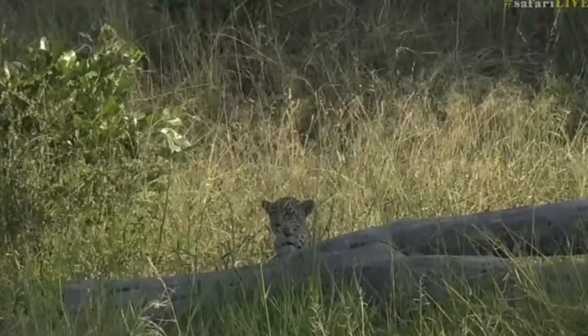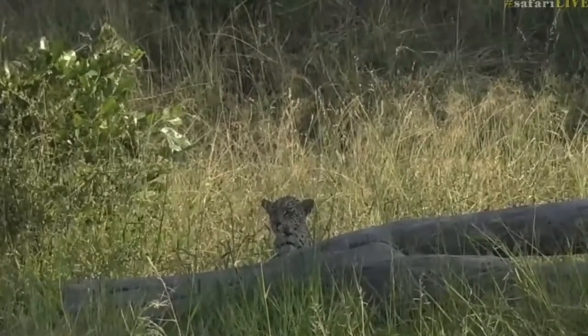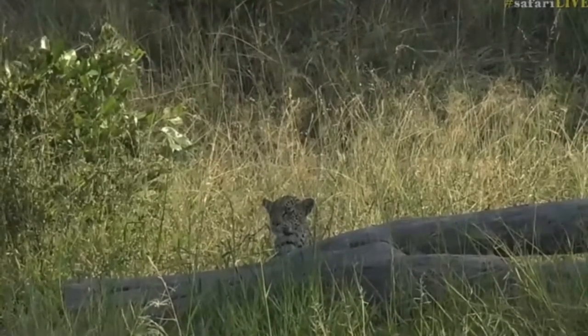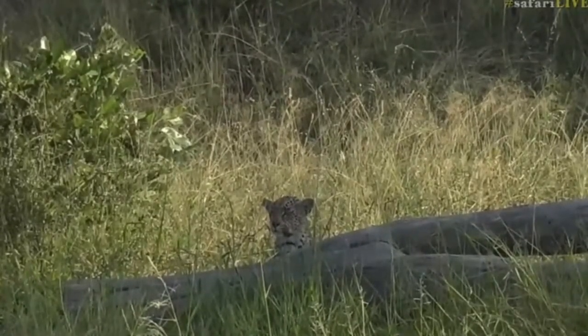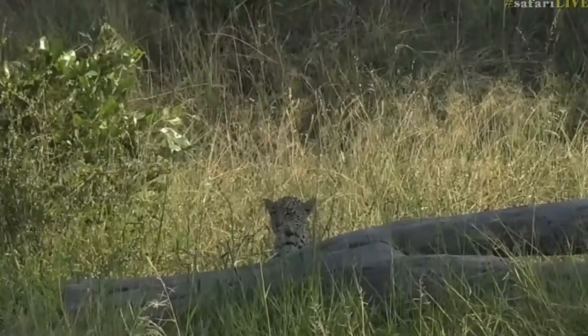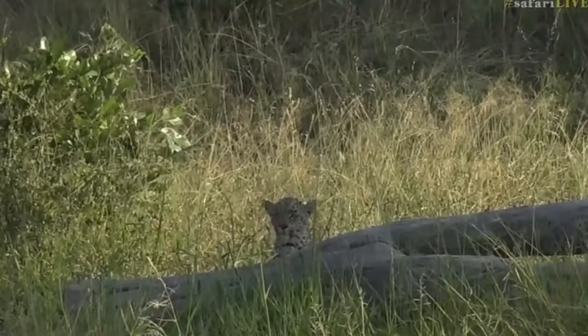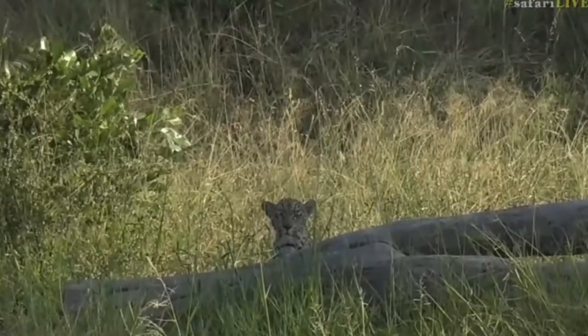But they're doing very, very well considering mom has been absent for quite some time. We were all a bit worried about them. But I can tell you, hunting is natural to these animals. They're sort of shown a little bit by mom how to do it, but the rest of it just comes naturally, and they are so good at hunting.